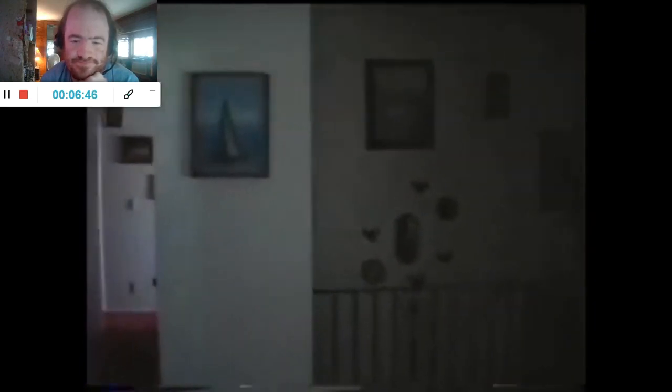Okay, now we're gonna go down in the basement. This is the rail above the stairs. Bill hiding in the corner. Okay, down the stairs we go. Okay, there's the washer and dryer. That's where Debbie spends most of her time when she's not at the dining room table. Walk over here.